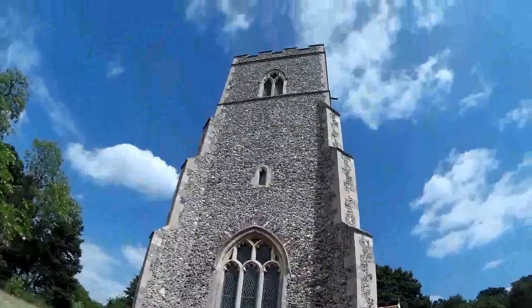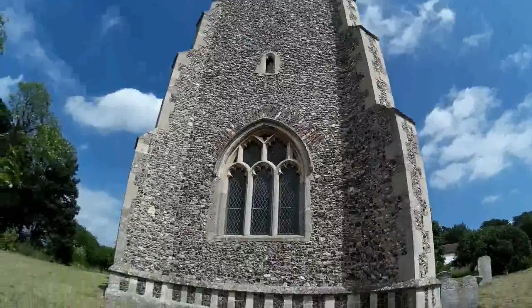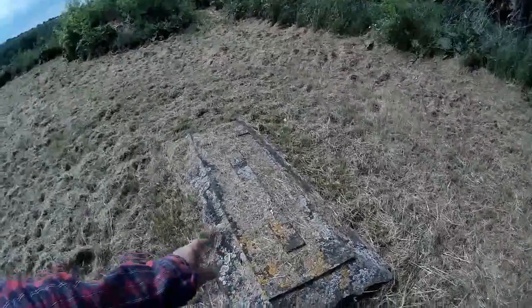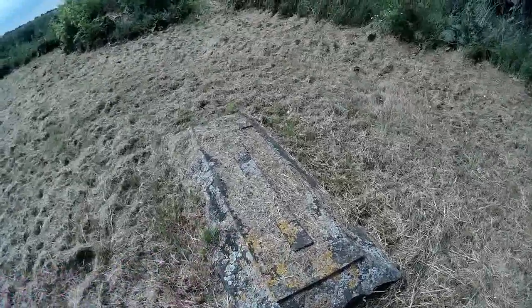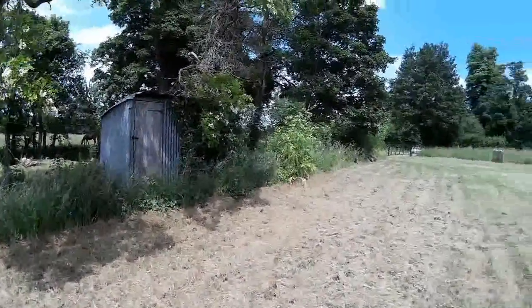Absolutely lovely. I just love that. Here at the side of the church we've got another grave and a cross on the ground that looks very old. You know, we suspect it was almost buried in the grass before they cut it recently. There's the horses in the field, look. An old tin shed, look. It's pretty old in itself.